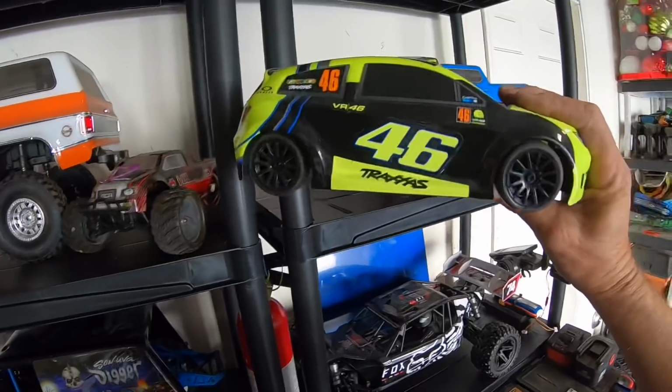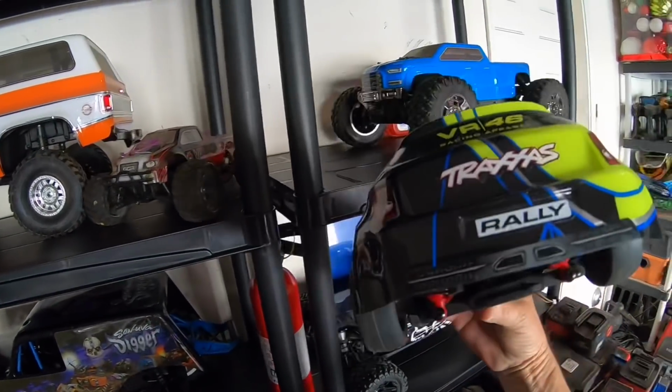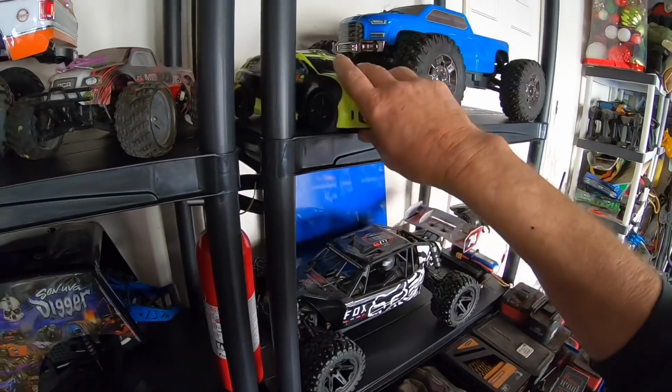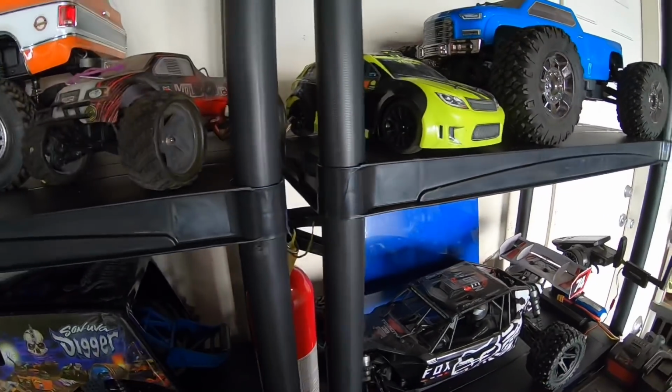And then this little Traxxas Ripper, you guys know what this thing is. This thing's a beast. Little Traxxas rally car. These things are awesome. My son wanted it, so went ahead and got it for him. But people are making these things amazingly fast.